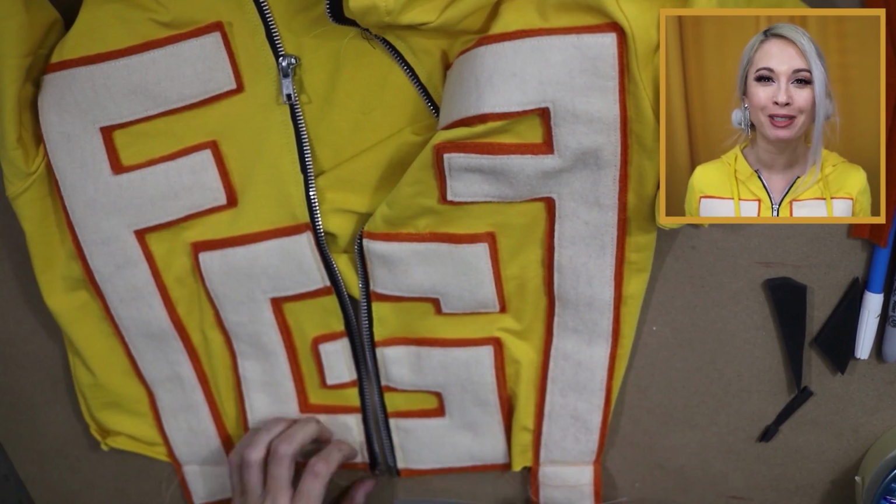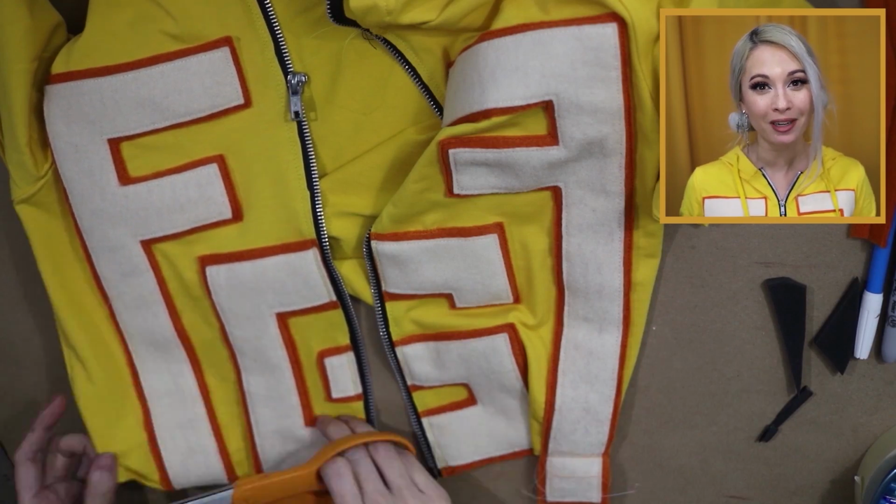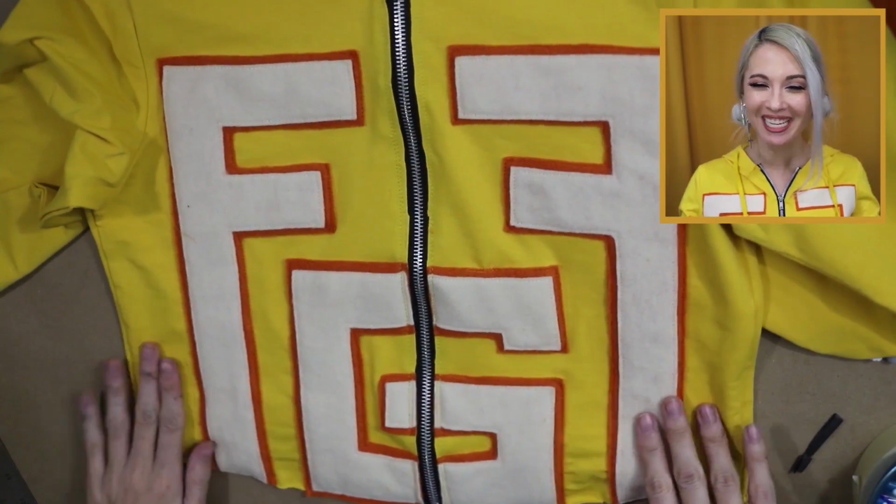Now that that's sewn down, I'm just cutting off the excess from the letters and getting rid of any stray threads. And now bam, the jacket's done.